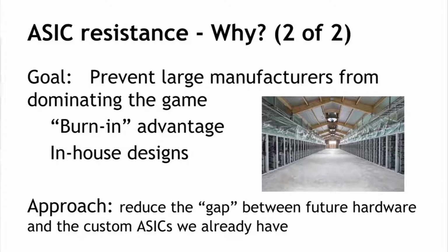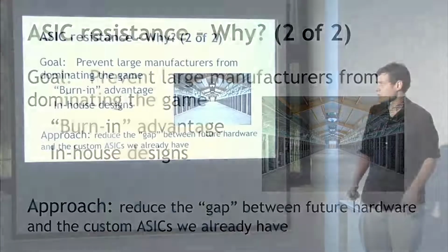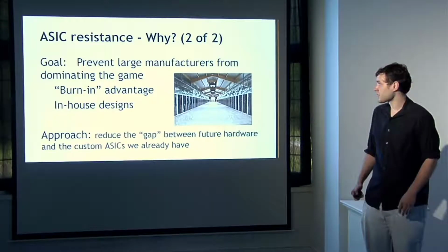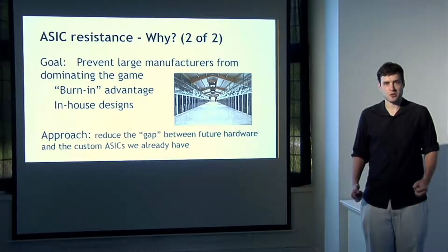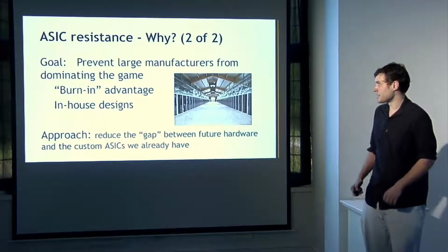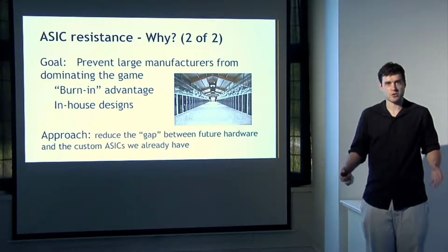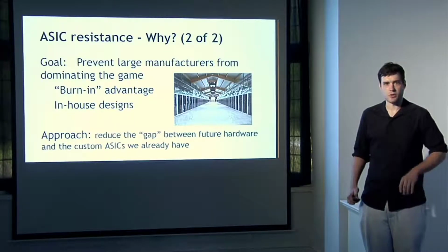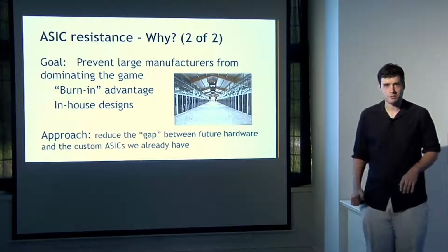A separate goal is to try to prevent the very large ASIC manufacturers from dominating the Bitcoin mining game. There are only a few companies that are able to produce large semiconductor fabrication in order to actually produce the ASICs. So this represents a sort of consolidation of power. Now, a lot of customers of Bitcoin mining ASICs have this concern that the manufacturers are going to delay the shipment of their mining devices in order to use the mining devices themselves, for their own benefit, to get their own rewards at the expense of their customers.